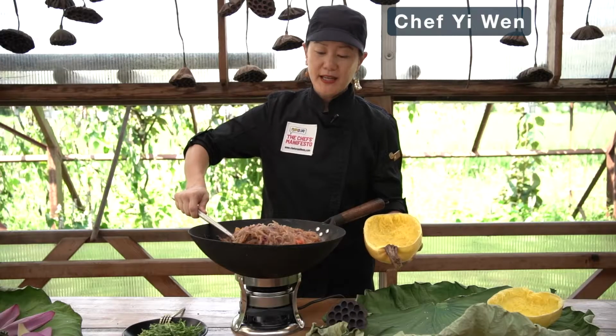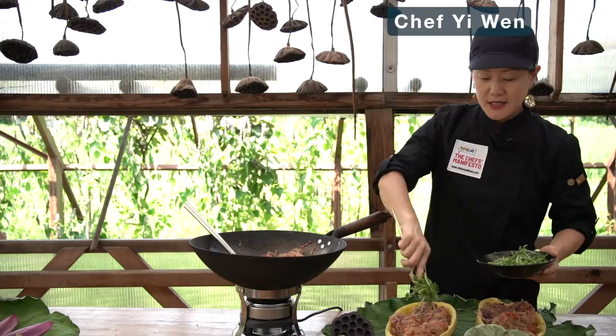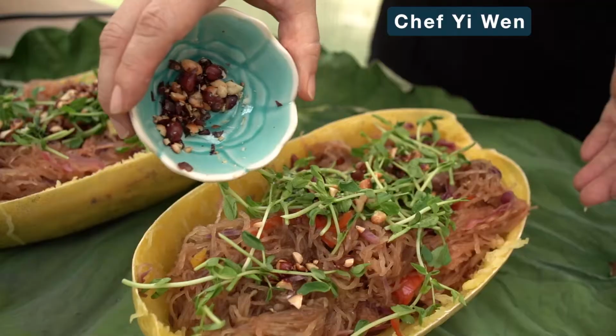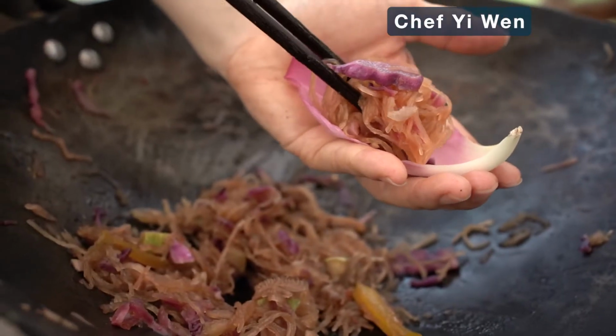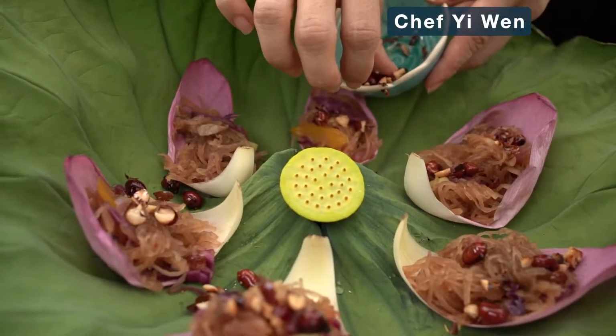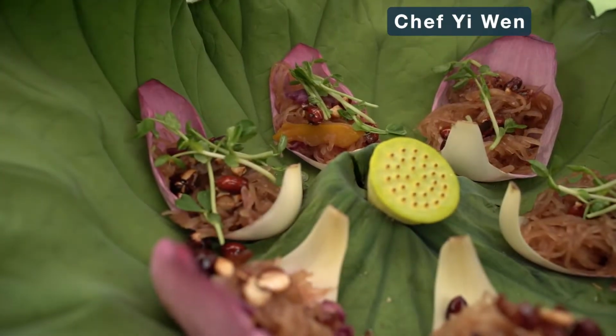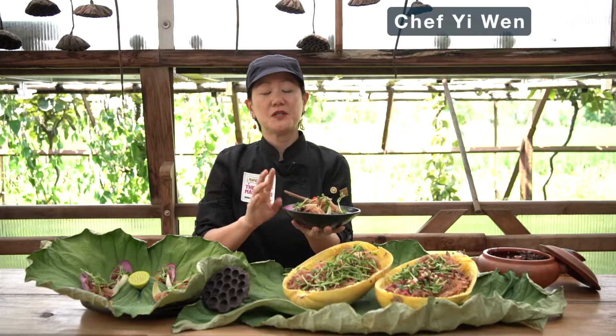Now we're ready to plate, back into our spaghetti squash shell. Roasted peanuts. Spaghetti squash pad Thai. This is with the lotus flower.